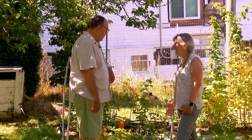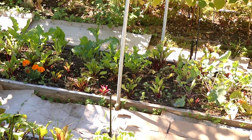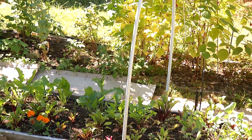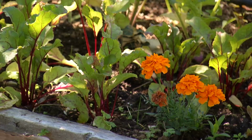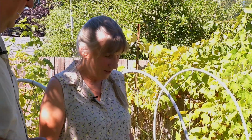Yeah, so these are very diverse garden beds, because we interplant a lot of different types of crops together, because that's actually very beneficial for the soil. And the plants, yeah. I thought for sure you were going to say that it confuses the bugs and you get fewer bugs coming through. Yeah. So how is it good for the soil?